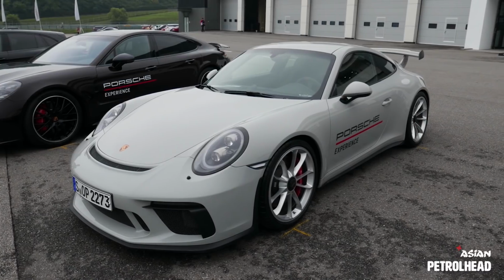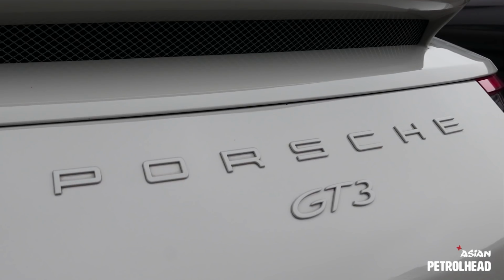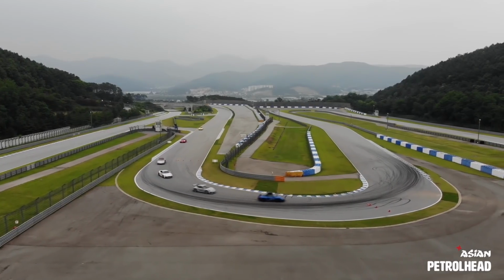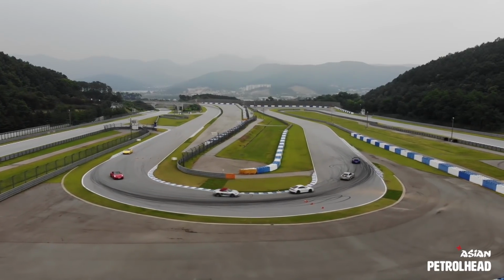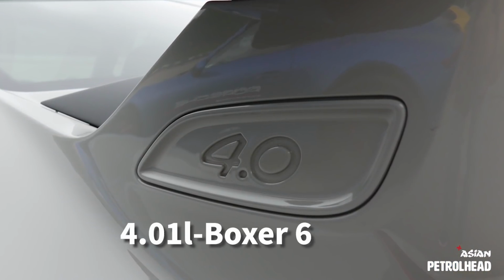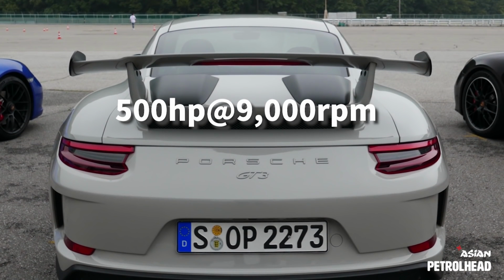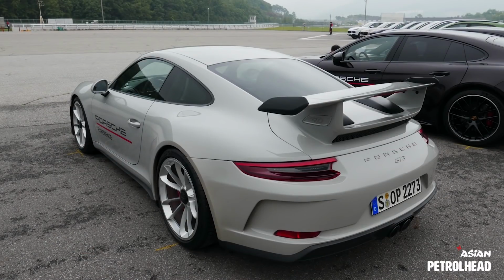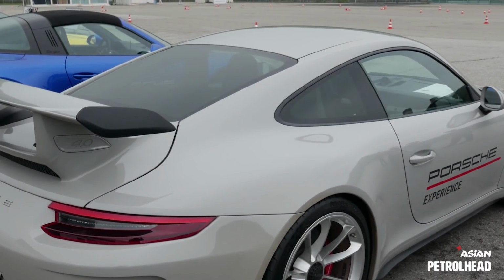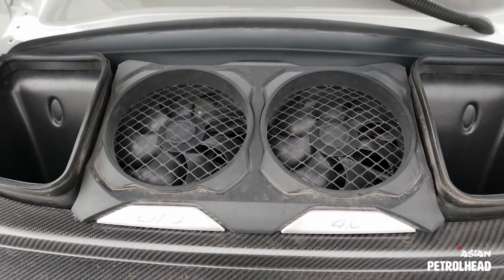Very lovely car. So next it was our turn to test drive the 911 GT3, actually the second generation 991 GT3. It was my first encounter with a GT3, and it changed all my thoughts about Porsche completely after driving this guy. First of all, it's got a 4-liter naturally aspirated flat 6 making 500 horsepower, and red line happens at 9,000 RPM. It's got more aero parts, including a rear wing looking similar to that of the GT2 RS, lightweight glass for the rear and rear side windows, and Michelin Cup 2 tires. Let's go, guys. I want you to hear the 4-liter engine roar.